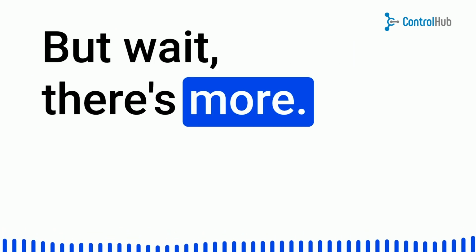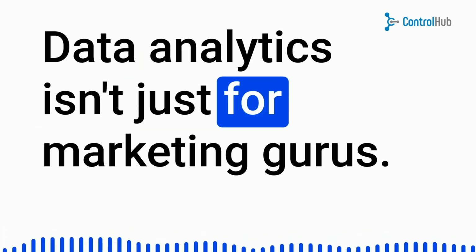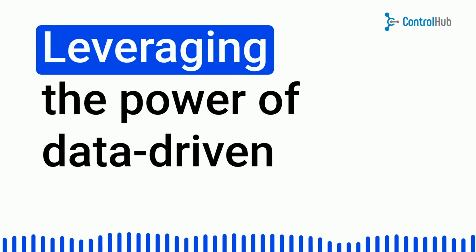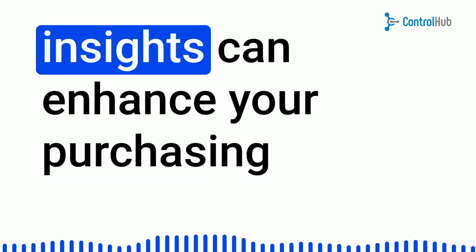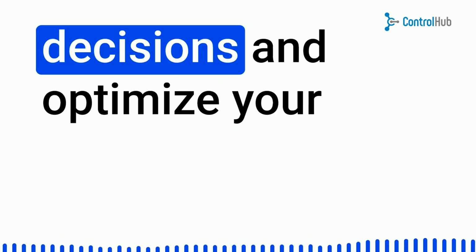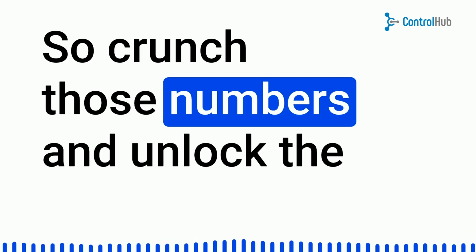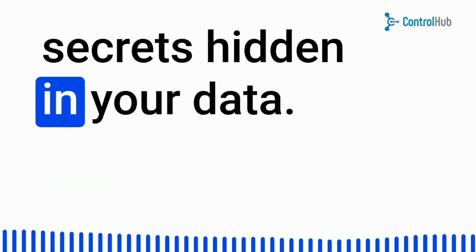But wait, there's more. Data analytics isn't just for marketing gurus. It's also a game changer in procurement. Leveraging the power of data-driven insights can enhance your purchasing decisions and optimize your supply chain performance. So crunch those numbers and unlock the secrets hidden in your data.